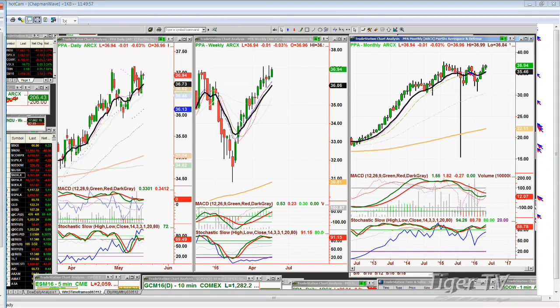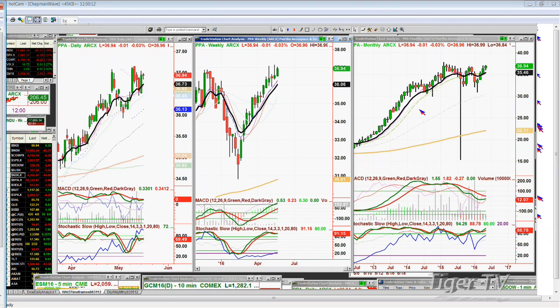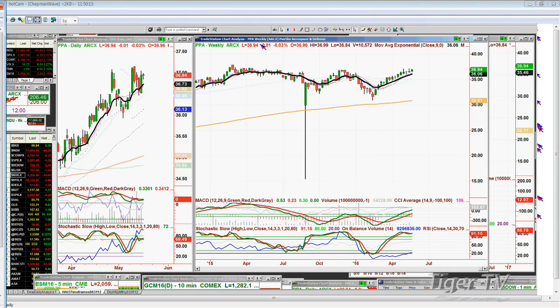Bristol Myers. You've got this W formation in the monthly of the PPA. What is it? At 36.94, down a penny. It is the power shares, aerospace, and defense. And they have been that, has just been the sector that's been on fire ever since the president came into power.